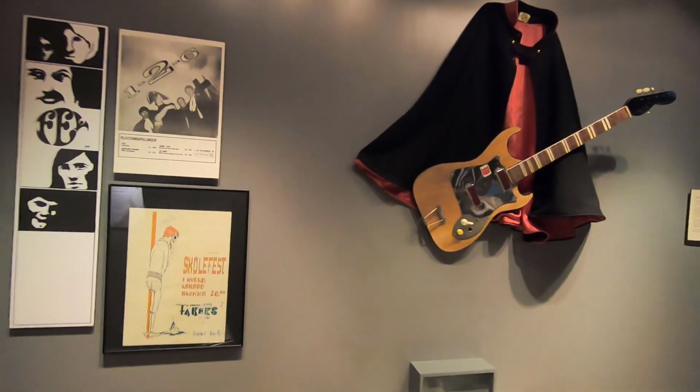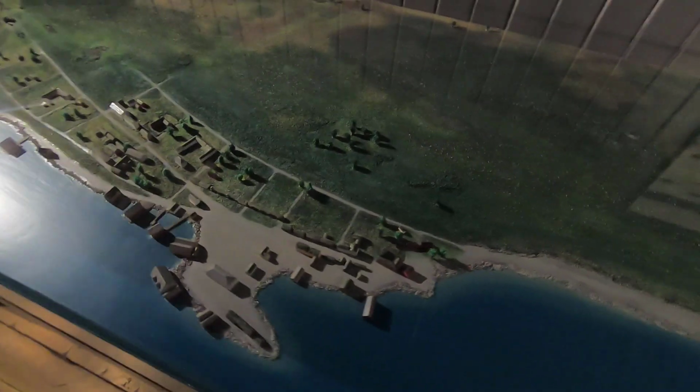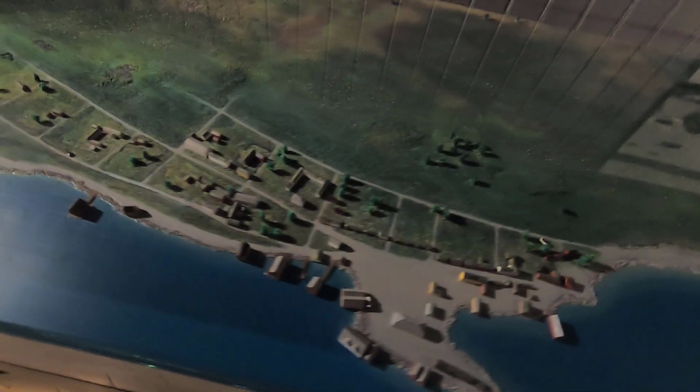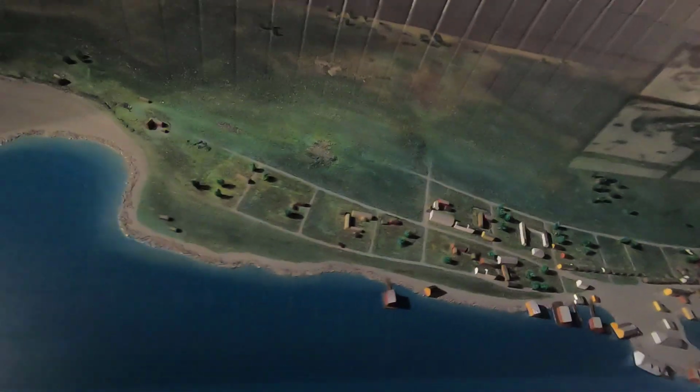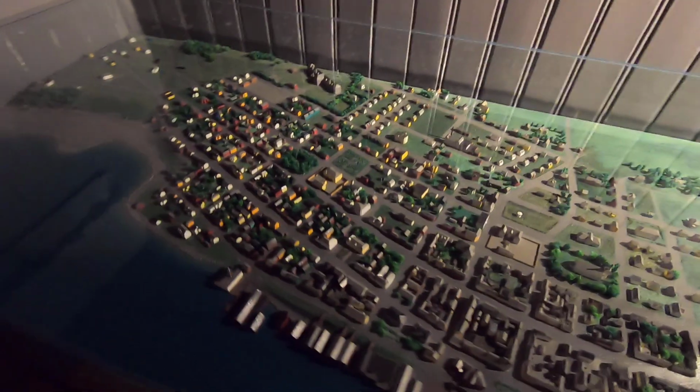There's a nice section about how music developed in the 1950s and 60s in the north of Norway. Very interesting, you know, rock and roll coming in and such like, and the fashions. And I think he's enjoying it. They had some great models of the city showing how it developed from 1816 to 1865 as the fishing developed there. 1939, which of course was the start of the war, and it was a prosperous city at that point.